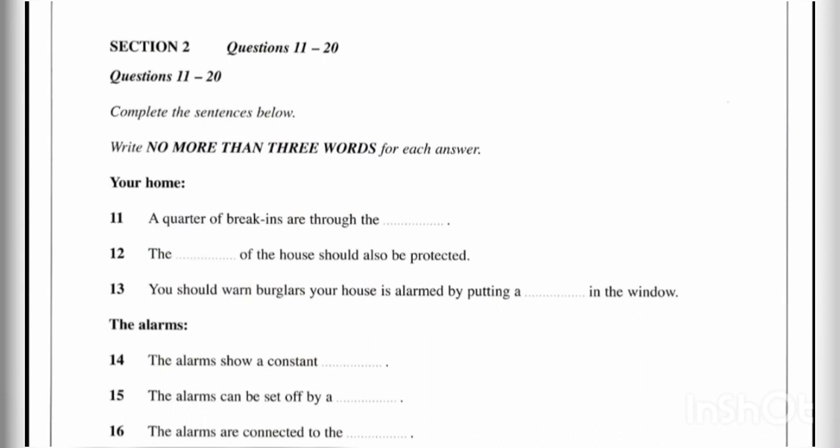Now, our company has a range of alarms on offer, and I brought several along for you to see tonight. But let me just explain a few things about them. First of all, our alarms are highly visible. They're colored red, and on the underneath, there's a blue light, which you can see whether they are switched on or not.